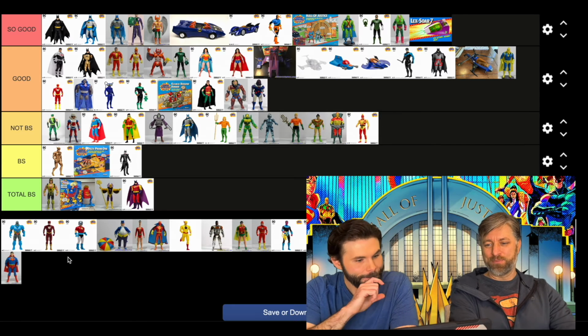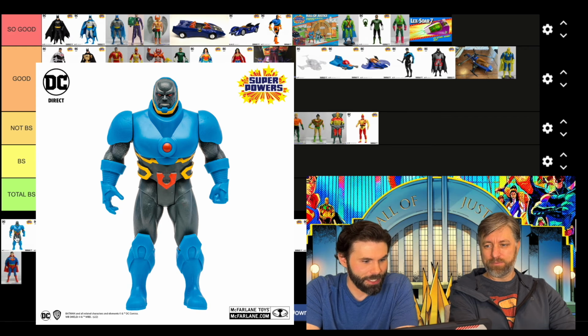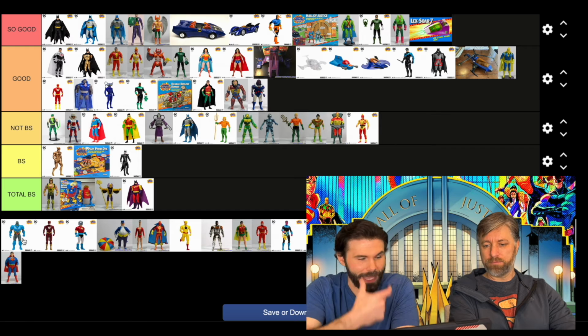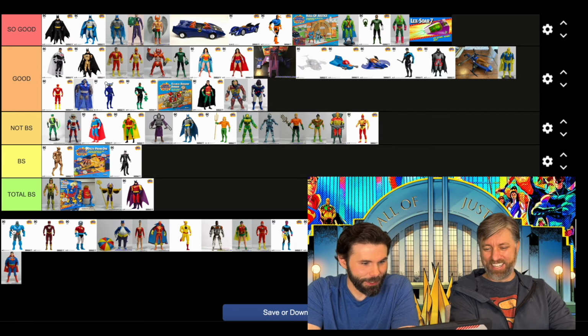Absolutely. All right, now we have Darkseid from Wave 1 of the McFarlane Super Powers line. This one is new 52-ish, New God style. I like that a lot. I wish they still would have included that light from above, glowing eyes feature on it. Instead, they just painted simulated glowing eyes. Oh man, I forgot. I thought that they did have the glowing on him. No, unfortunately. So that dropped it down a peg to me.